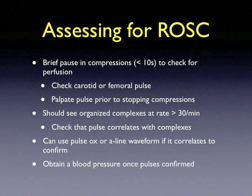When assessing for return of spontaneous circulation, you may use brief pauses in chest compressions of less than 10 seconds to check for perfusion. Check central pulses, including the carotid or femoral pulse, and be sure to palpate these pulses prior to stopping compressions. You should also see organized complexes at a rate of 30 per minute or greater on the monitor. Be sure that these pulses correlate with the cardiac complexes. Additionally, you can use pulse oximetry or arterial line waveforms to see if complexes correlate with pulses. Obtain a blood pressure once pulses are confirmed.